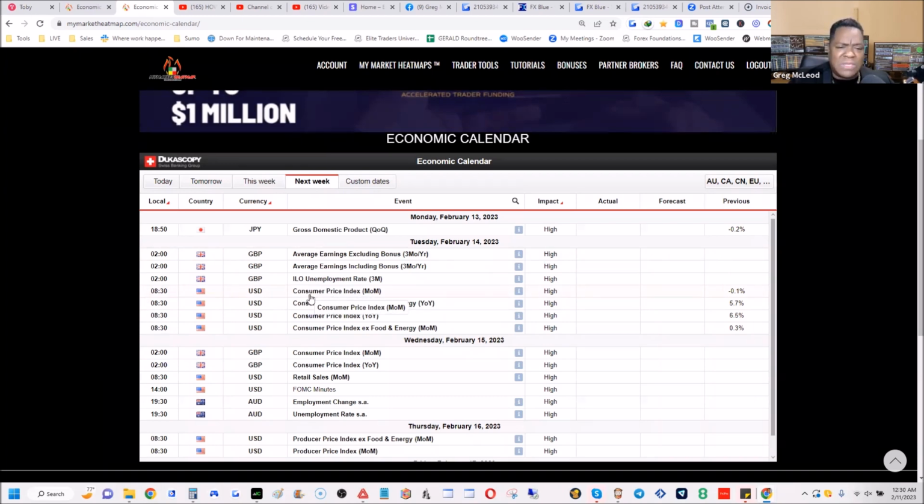These are consumer prices. And if consumer prices are higher, well, that's usually good for the currency as far as moving the currency, not actually good for the average person who has to spend $9 for a dozen eggs. Anyway, consumer prices usually benefit the currency if the interest rates have to be hiked in order to fight inflation.